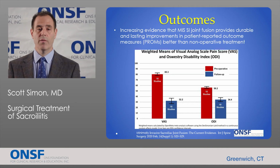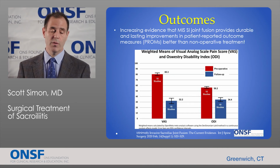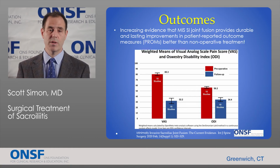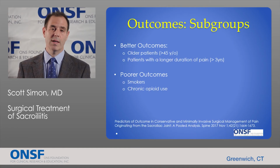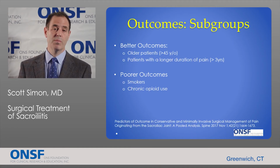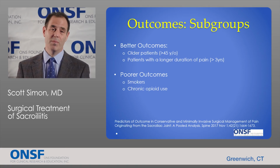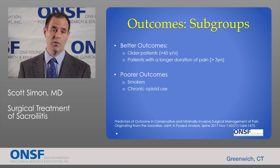And the outcomes from SI joint minimally invasive fusion are fairly good. If you look across the board, there's certainly an improvement in patient satisfaction and decrease in patient pain scores, regardless of the system used, compared with non-operative treatment. And we've also identified subgroups that actually do better and some that don't do better. So patients who do better are patients over the age of 45, patients with a longer duration of SI joint pain, over 3 years, but patients who are smokers, patients who use opiates over a chronic period of time don't do as well as patients who are not smokers and don't use opiates.